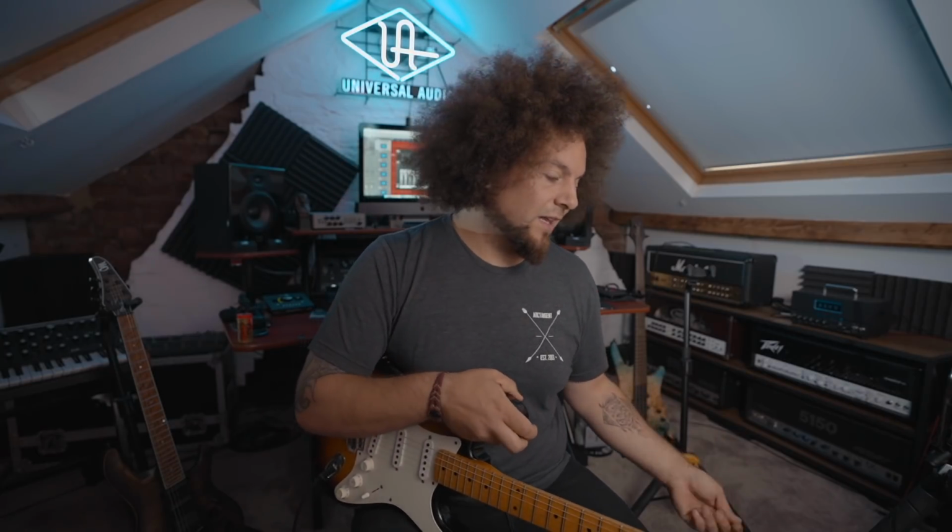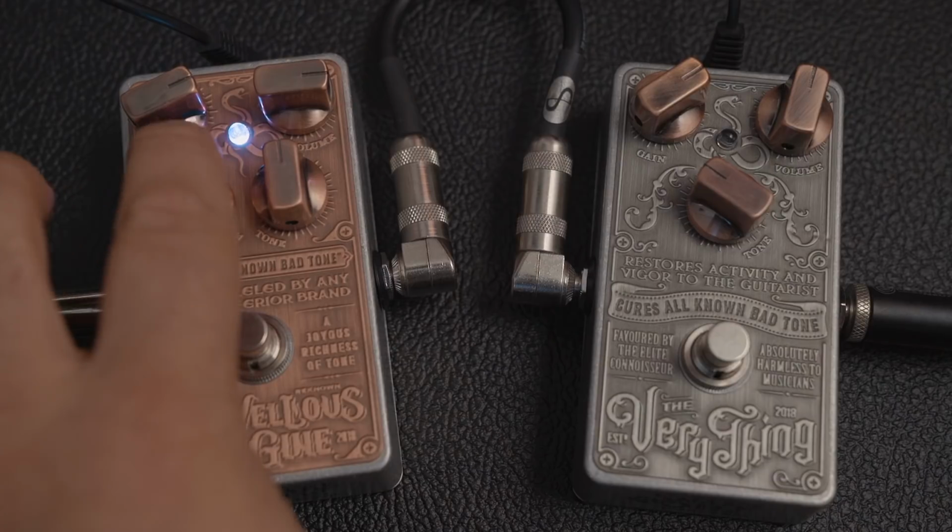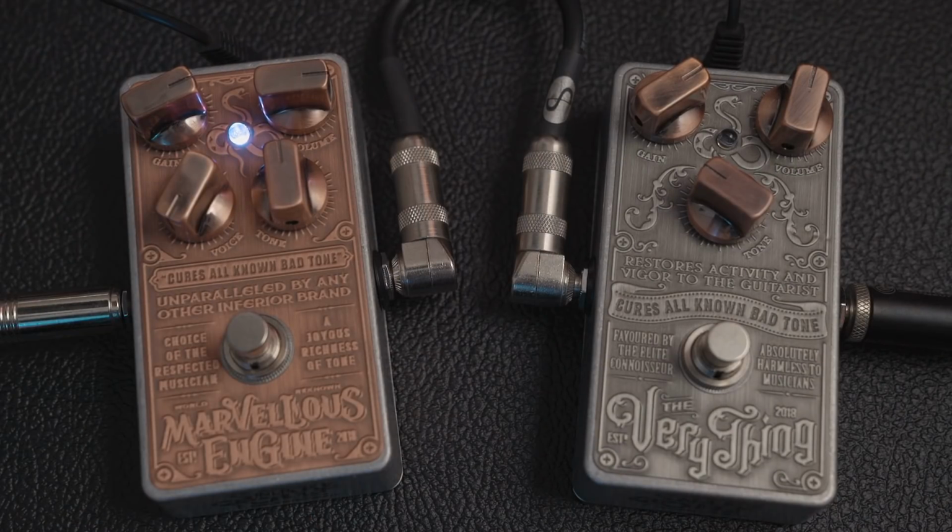So with just boosting the gain and the volume on that Mamillus Engine, it's got tons of sustain for lead. It sounds really good. Even with the single coils, I've still got loads of sustain and it doesn't sound too shrill. What I want to try now is engage that sort of symmetrical clipping stage using the voice. So I'm going to dial it off and then we'll slowly bring it in and you'll hear hopefully that symmetrical clipping stage gets added in as we turn it up higher. So this is voice off.